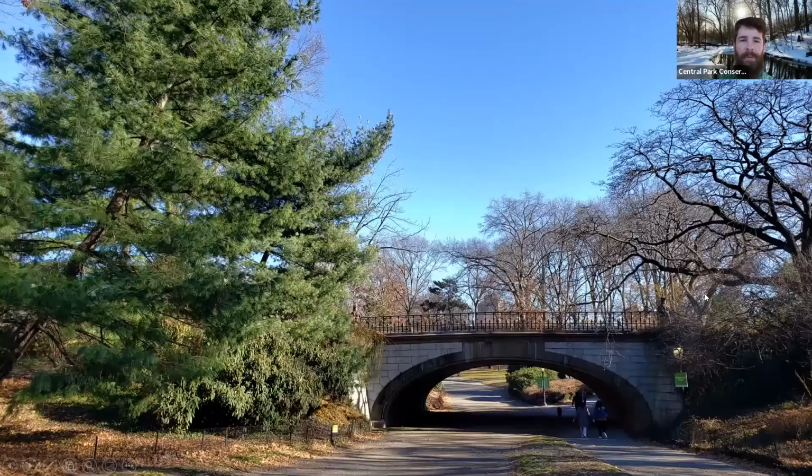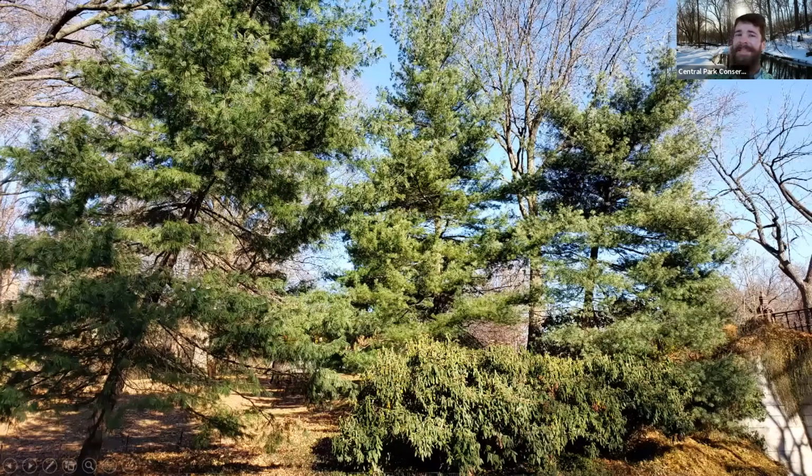As we make our way over, we can see some of these evergreen trees that sit next to Winterdale Arch. Evergreen trees are, of course, trees that keep their leaves year long. And many of these evergreen trees we appreciate during the season are conifers, meaning they have needle or scaly leaves rather than a broad flat leaf like broadleaf trees.